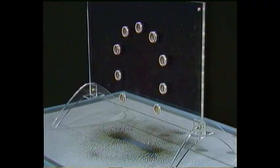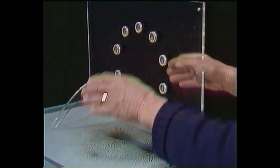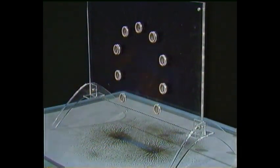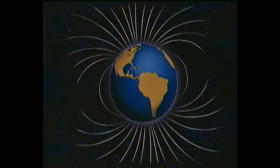So the field is three-dimensional and has this kind of shape. If we superimpose this dipolar field on the Earth, this is what we get. The curved lines are the field lines, showing how a free compass needle would line up in the field.